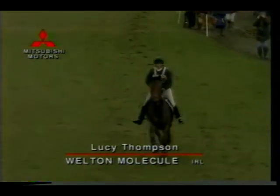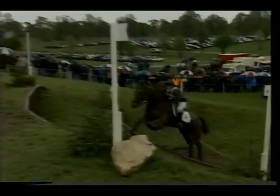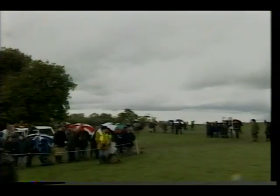This is the Open European champion, Lucy Thompson. Welton Molecule, bred, as all the Welton horses are, by Sam Barr. And the sticky conditions just looking a little difficult, so she opts to take the longer route, having tripped up the steps there. Her best finish at Badminton was 12th, and she has fallen at the last fence in years gone by.